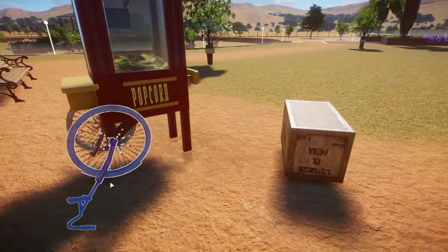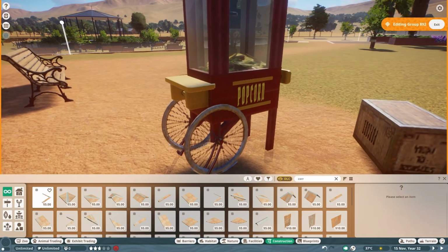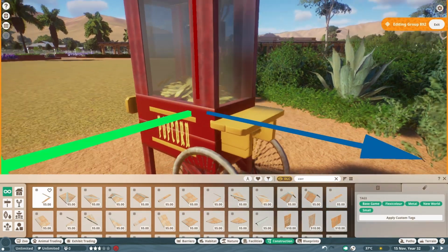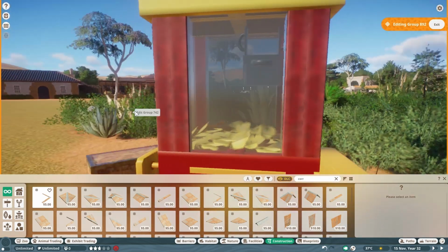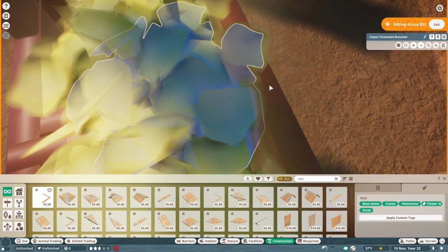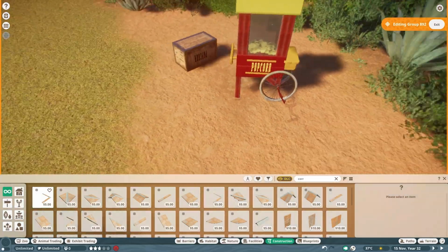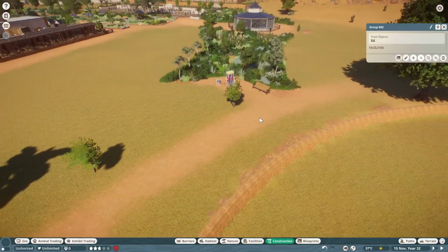These bicycle wheels, these are part of the in-game bicycle that I just plopped there for the wheels. And these are made of, I believe, girder pieces. Yeah, girder pieces. I have a little pot at the top, and these are flowers. This is supposed to be popcorn, and it's recolored flowers. So yeah, I think that's all I got to show for today.